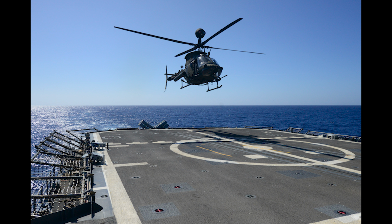And of course, the Kiowa Warrior saw its most intense, most prolonged combat use much more recently in Afghanistan and Iraq. Absolutely. During Operation Enduring Freedom and Iraqi Freedom, the OH-58D fleet was worked incredibly hard.